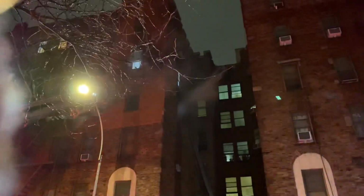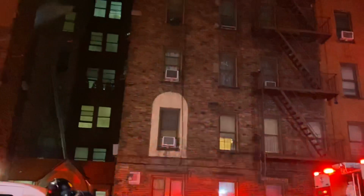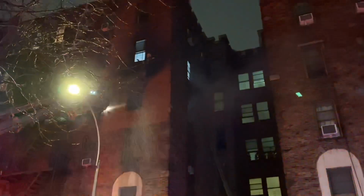They're still spraying out the window back there. They still have small pockets of fire, and it was blowing out the windows there. We got here within 10 minutes. Still some smoke coming, pushing out. Just got a little bad. Let me clear the lens.